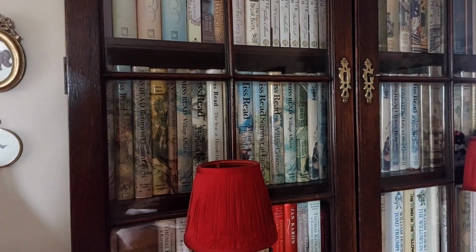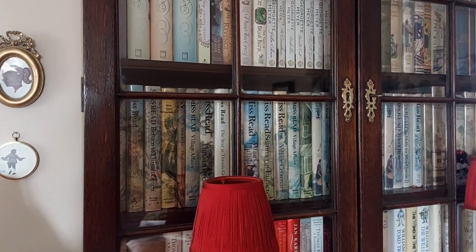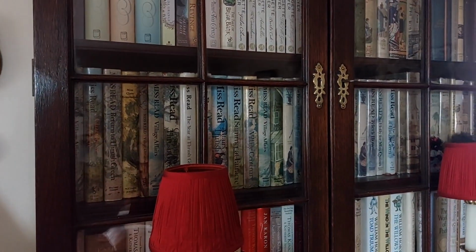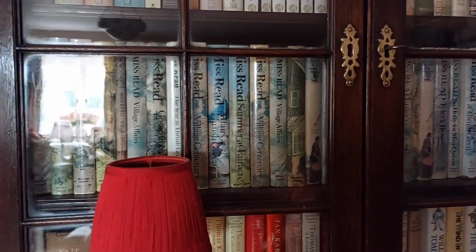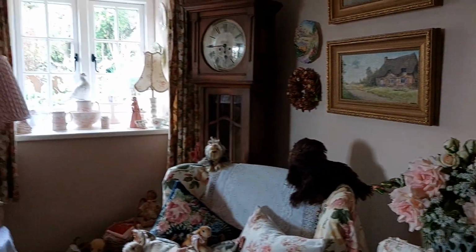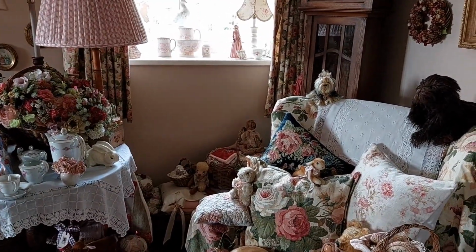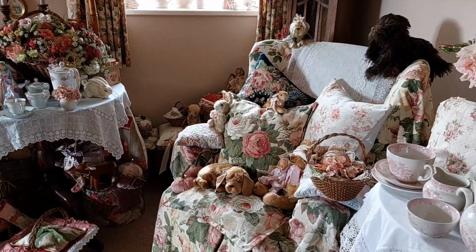And when it comes to Thrush Green, because it was the Thrush Green series that I read first, I absolutely love the characters in them. They're just wonderful characters that you would find in an old English village. And it's those books that introduced me to cottages and my love for cottages and decorating in a cottage style.